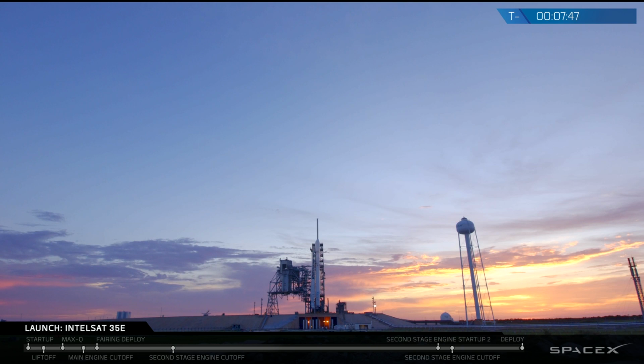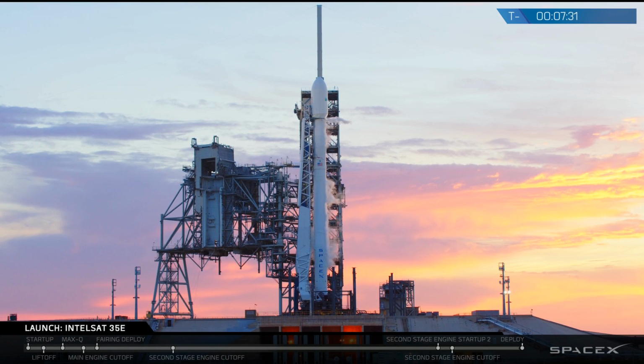You can see the pad is slightly elevated above the surrounding landscape. This allows us to have the large flame bucket underneath to channel the thrust away from the rocket. On the launch pad, we've got two facilities: a fixed service structure with the large lightning rod on top. You can see it right behind the Falcon 9. And just to the left is the rotating service structure. We're continuing to demolish that this year. It's no longer needed by SpaceX after the Space Shuttle program.